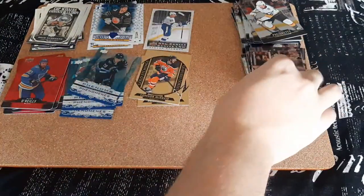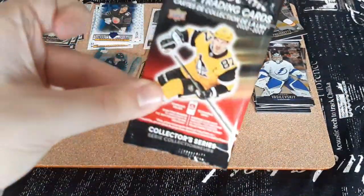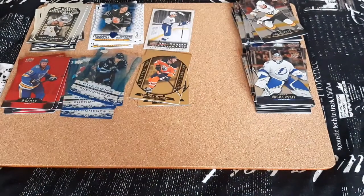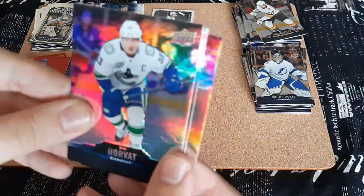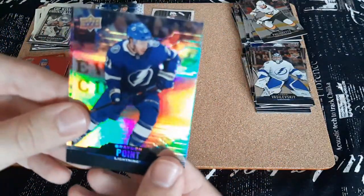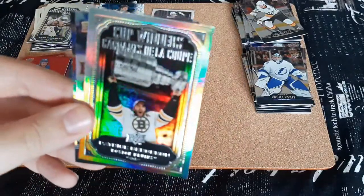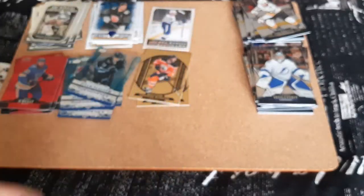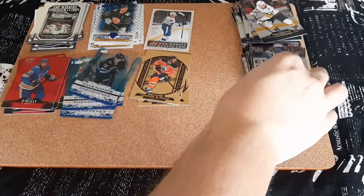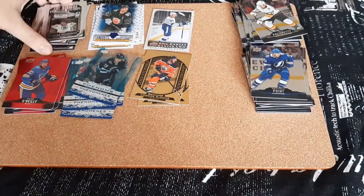Give you guys an update in a minute. Final pack. Horvat. Brayden Point. And Patrice Bergeron. That was really cool. So now to give you guys an update.